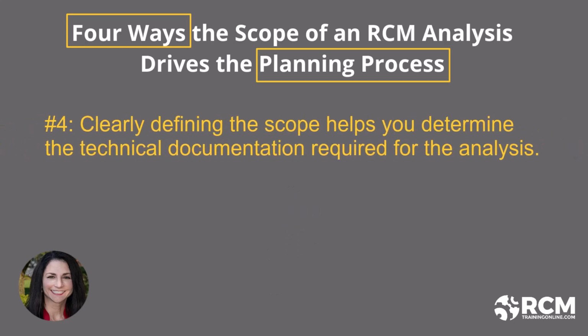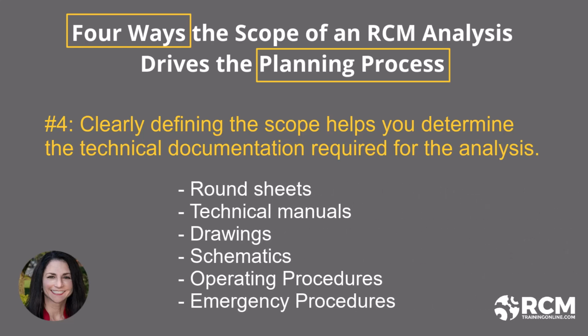The final key factor is that clearly defining the scope helps you determine the technical documentation required for the analysis. For instance, you might need current round sheets, technical manuals, drawings, schematics, operating procedures, and emergency procedures. Lacking the necessary information can lead to delays, wasted time, and frustration amongst your working group members.